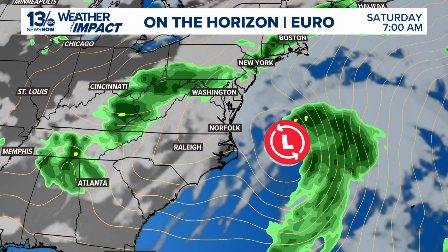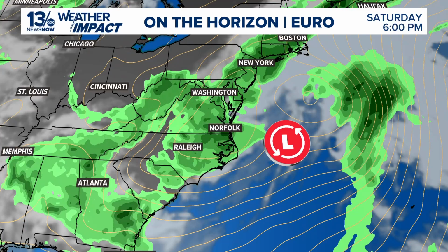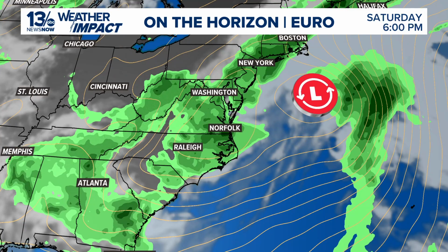Again, Norfolk looking pretty good Saturday morning, and then as we go along, that low would continue to slide off to the north. Now, this moisture that comes in from the west is actually out ahead of a frontal boundary that's going to kind of carve through. But Saturday afternoon and evening, this is my concern for Harborfest. We could have some rain. It looks like scattered showers and storms.